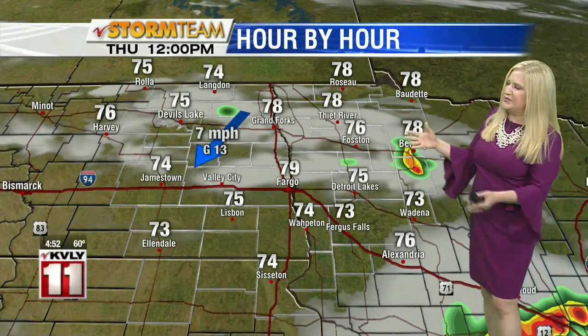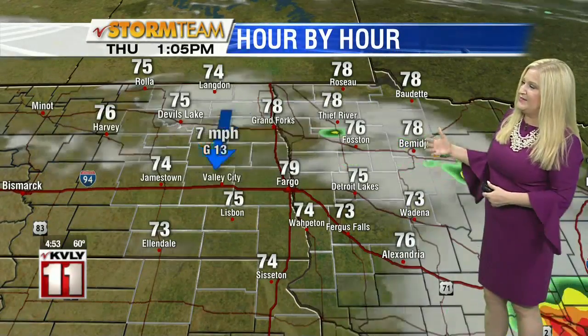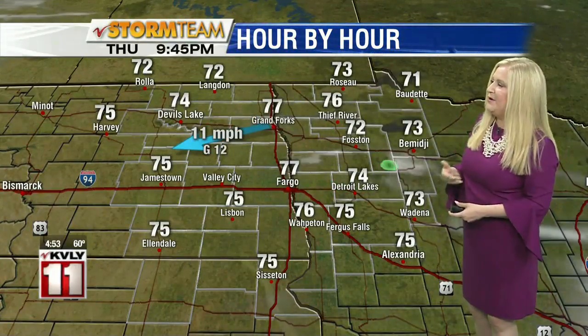And then as we head into the later morning, early afternoon, still some lingering showers and thunder showers, but you can see it's kind of dwindling. It's not as impressive as what we're dealing with in the morning. And in the noon hour, we'll be into the 70s and we'll be warming into the 80s again for your highs on Thursday. So more warm, summery weather coming up here.